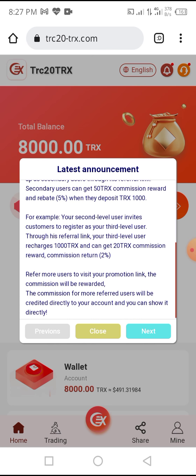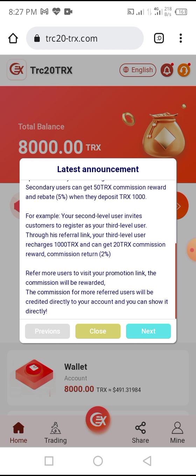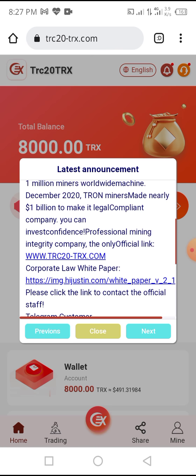And at the bottom you can see that all this information refers you to more users to visit your promotion link. The commission will be rewarded. The commission for more referred users will be credited directly to your account, and you can see it directly. I close this and click on the next page.